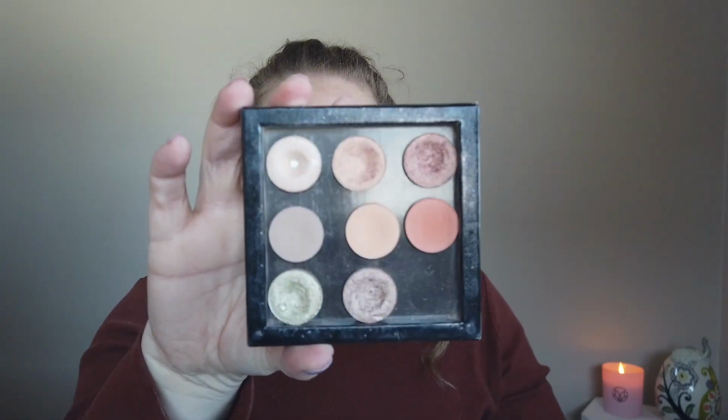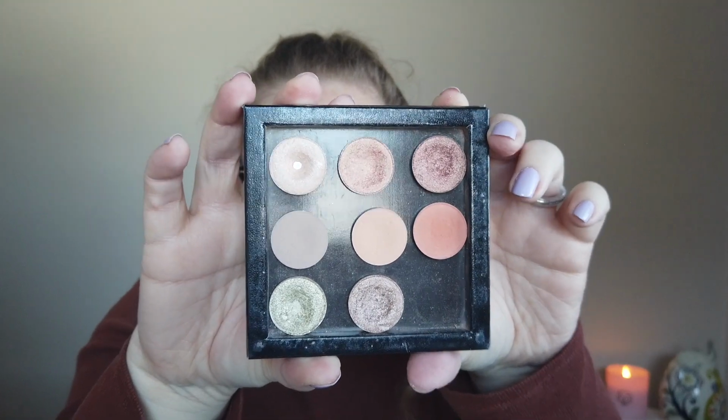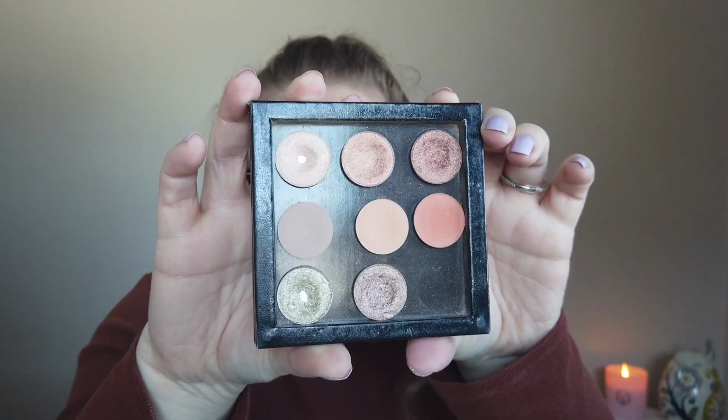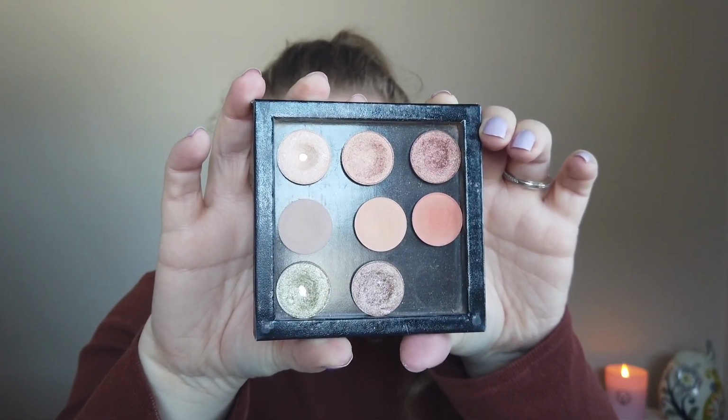So it's a little dusty. I should have wiped it down. This is the companion palette. This is all ColourPop shades from other palettes that I have decluttered, and I hold them as singles now instead of in their own palettes. So this is what it looks like.